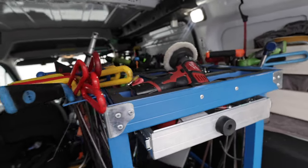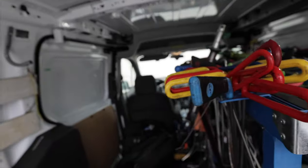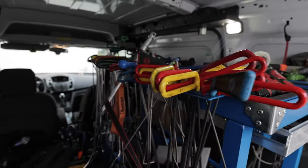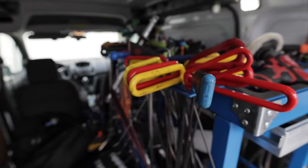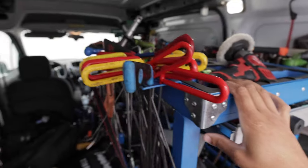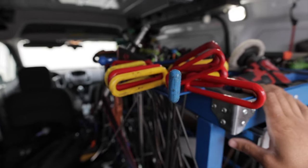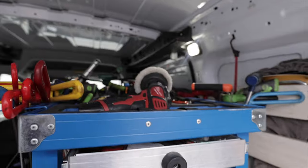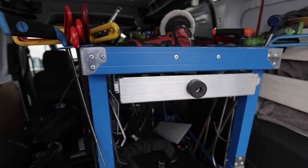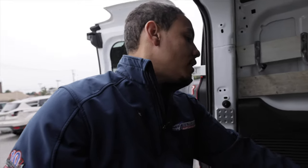And even then they say, well, how much does all this stuff cost? And I said, well, I have it insured for right around $18,000, what you see here, and everything that is on this cart or in this van. So when you guys get a kit that's around $5,000 or $2,000, just know that it's a great starter kit. It's not the end all be all.